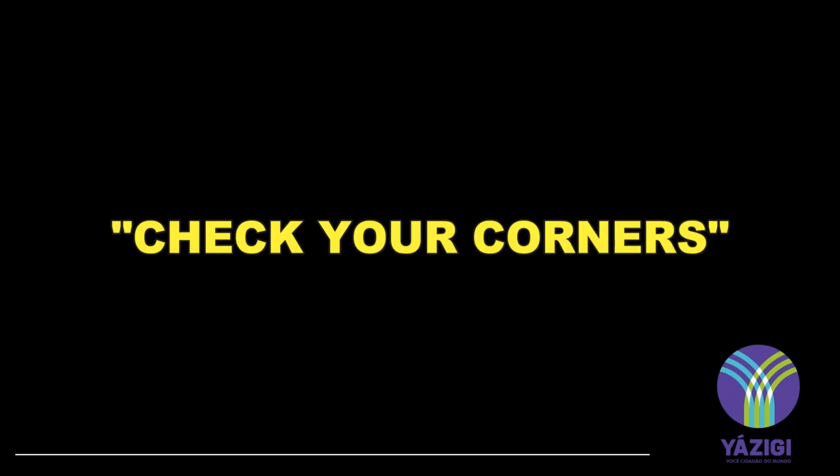Gotcha. Now back to spatial awareness. Command 43. Check your corners. This means be aware of all 4 corners of your vehicle when maneuvering in tight spots. It's a reminder to be spatially aware of your vehicle's entire footprint, not just what you can see directly in front. Yeah, drivers often have significant blind spots, especially with larger vehicles or highly articulated rigs.